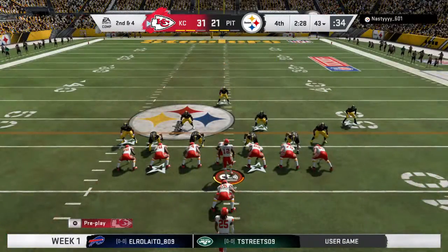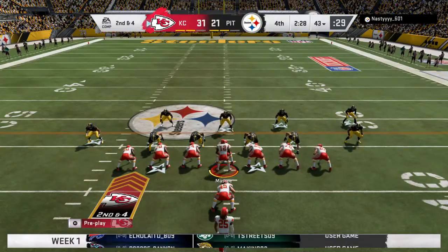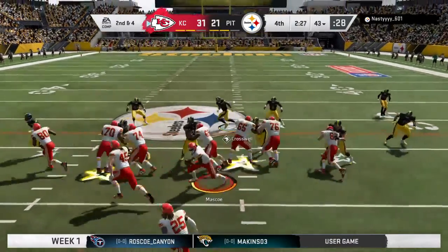The last run got 6, now 2nd and 4. Watch the slant. Watch safety creeping.